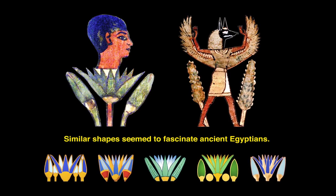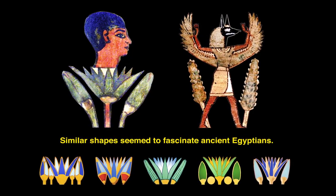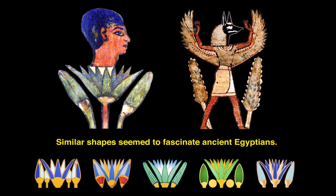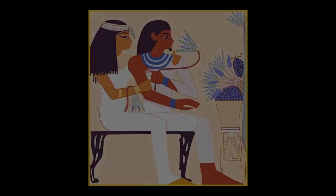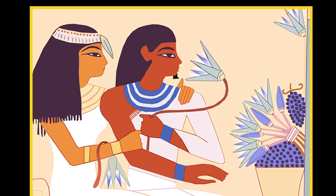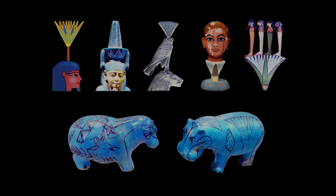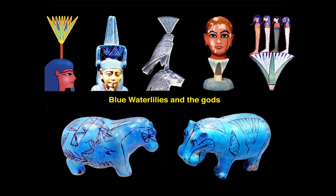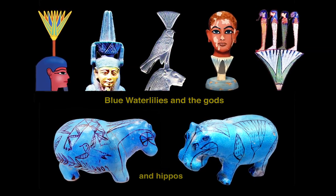Similar shapes seem to fascinate them. These 2 large images, for instance, were each painted in the shape of a popular motif, a water lily bloom with flanking buds. Why were blue water lilies such favorite ingredients in ancient Egyptian tomb paintings? Gods were frequently depicted with them, and they were even painted on these hippos, perhaps to calm them with the water lily's sacred energy.